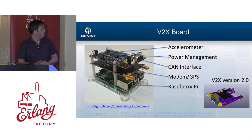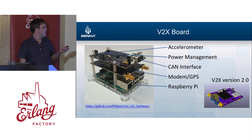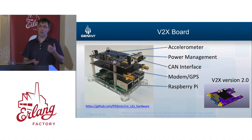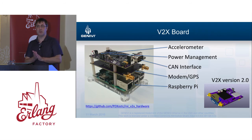So the V2X board looks like this currently. It has an accelerometer, a modem, and those are antenna sockets. So currently we can get the GPS signal from there. You also have a power management unit, so you're able to send, for example, a wake-up SMS, so that this can power up the Raspberry Pi. There is a CAN bus interface. So it's a reasonably nice board. Version 2 will actually combine these two into one board. And the design is open source. So if you want to manufacture it yourself, you can go ahead and do that. But there are places where it can be purchased.